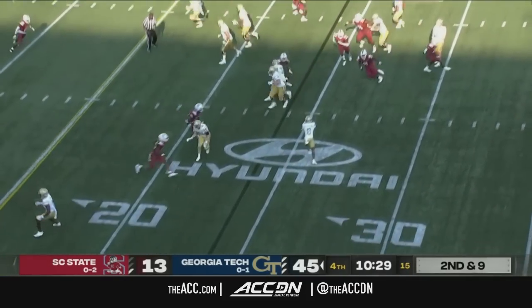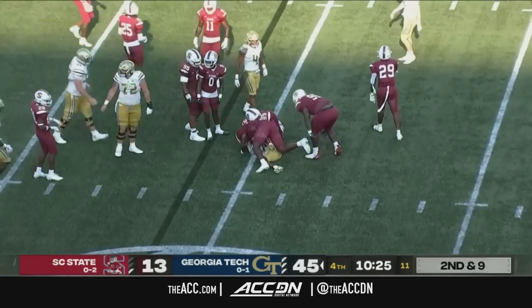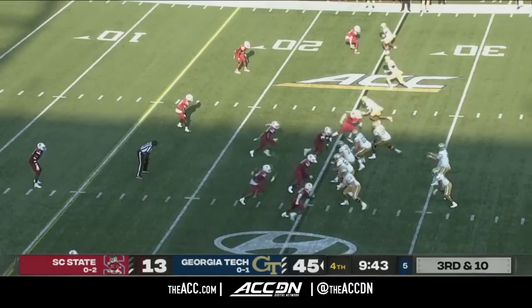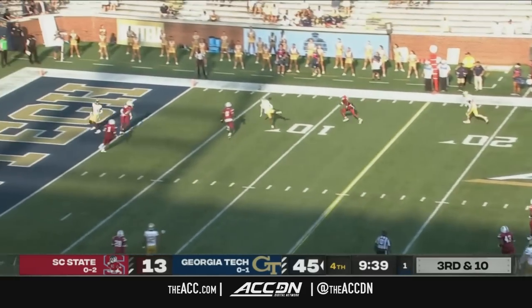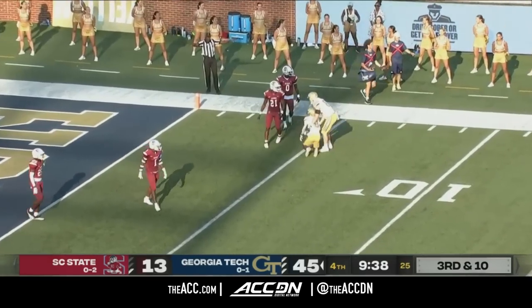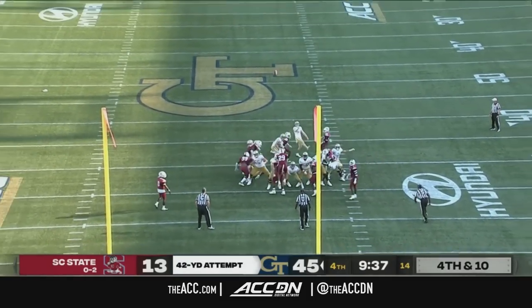Pistol set, wants to throw it. Going to set up a little screen here, and Rutherford going backwards, tackled by the defensive end Godbolt. Some pressure coming, steps up in the pocket, long throw just off the hands of his intended target, Rutherford, co-offensive coordinator and quarterbacks coach here at Georgia Tech.